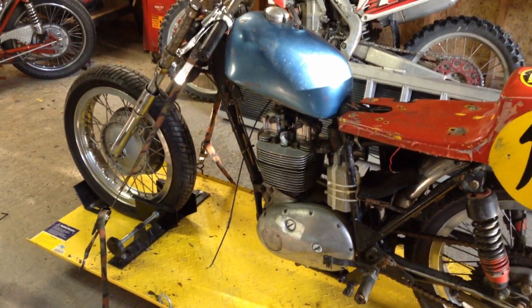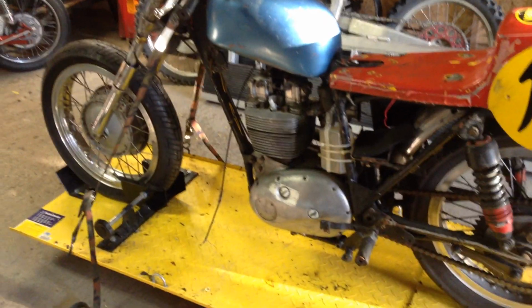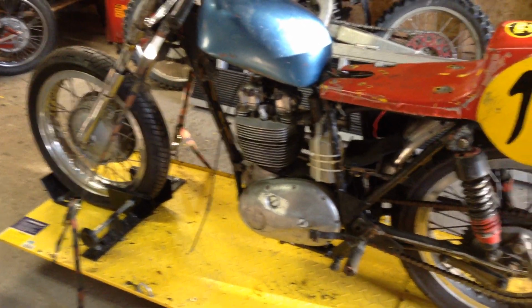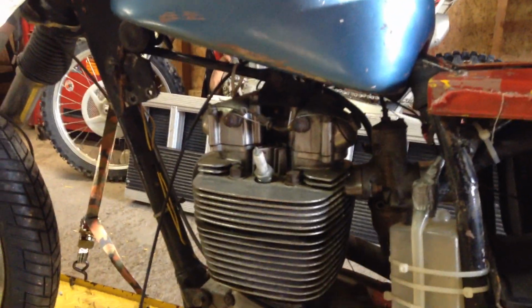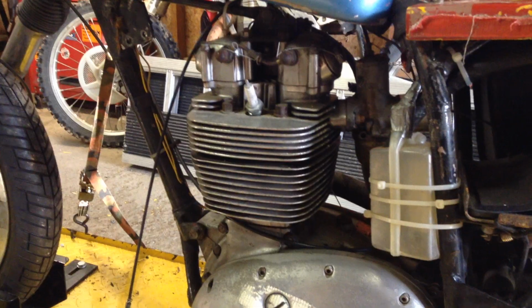This week I just purchased this B44 BSA single cylinder 441 engine that was raced at Daytona in the Vintage Racing Series. It was apparently very fast. It has go fast engine parts installed. It's all wired up for racing, for track racing, as you can see, for safety.